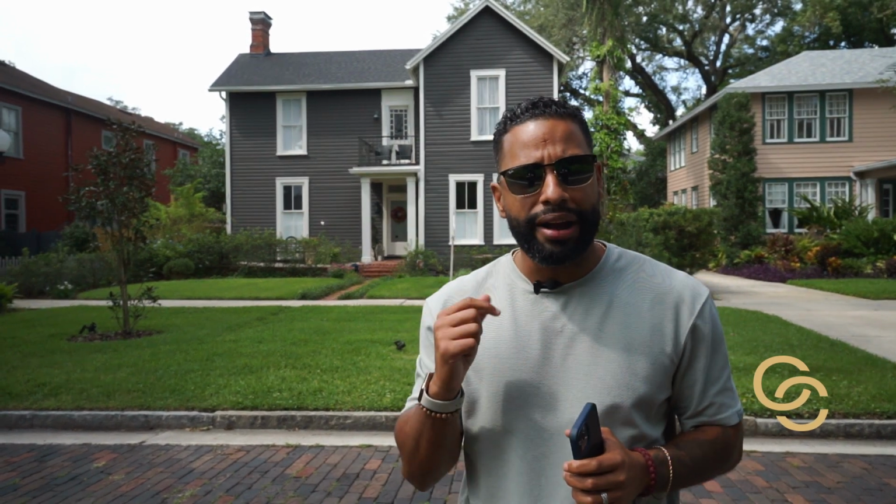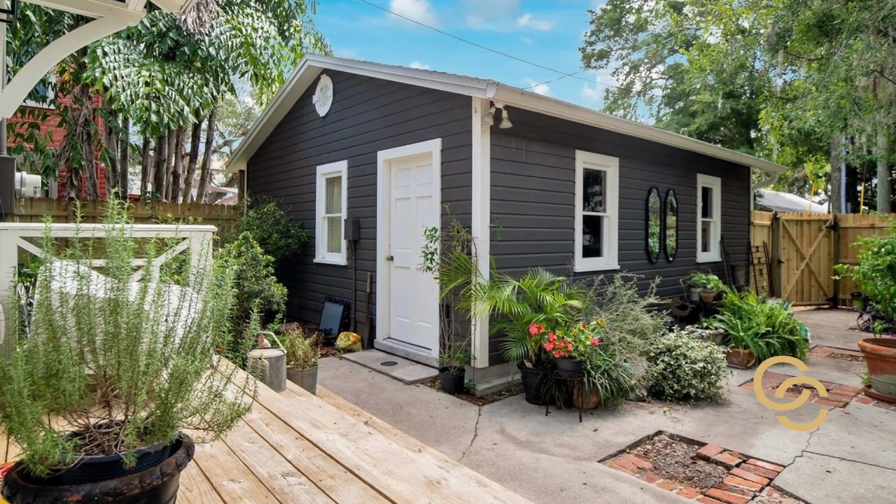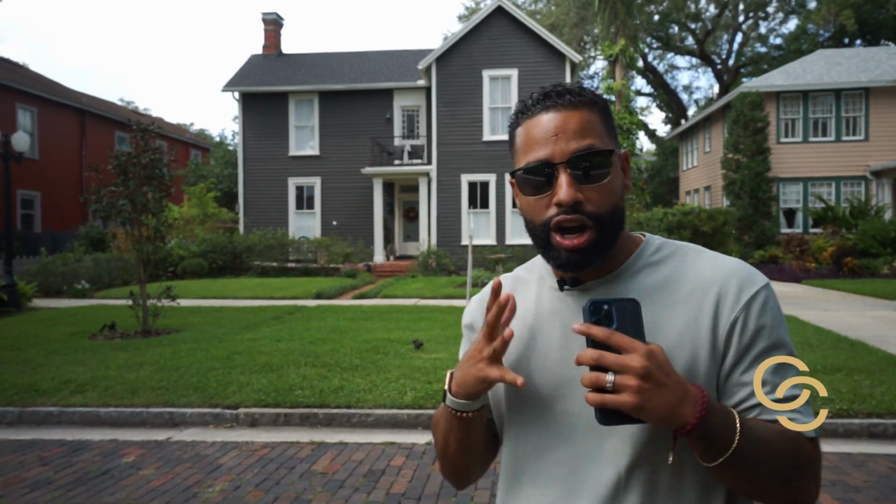In downtown Sanford, when you're buying a 100-year-old home, especially if it's in the historic district, you might have to follow architectural review requirements. So that's something you need to look at. On top of that, this is a wood frame home. I mean, granted, it's 100 years old. It's really, really good wood. But one of the things you need to be looking for is termites.